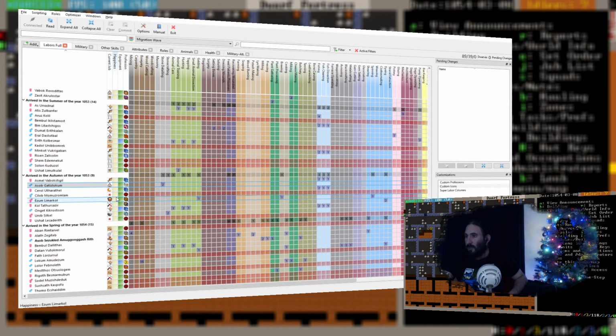Wait, the other guy's called Aesob as well. What is it about people called Aesob? He's a stone detailer, and that is it. Sorry, Aesob, you're going in the military. You're going to learn how to use a spear pretty well by the looks of things, though, so I wouldn't get too upset. There we go, Lances of Gilding.